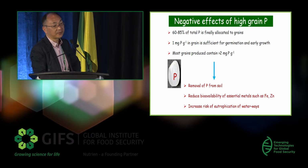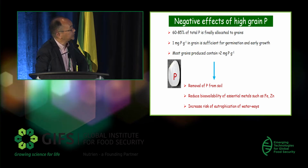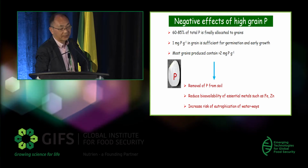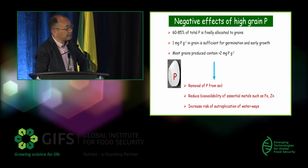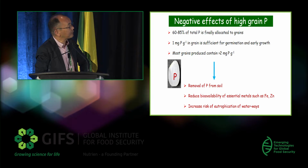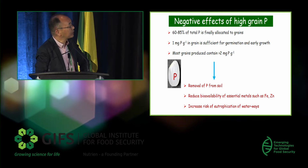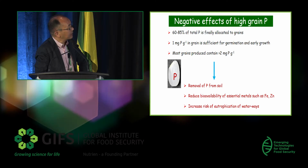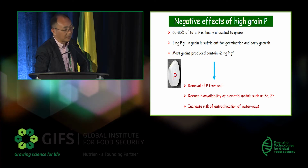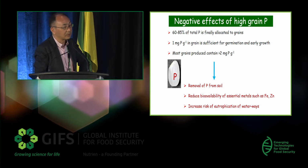High accumulation of phosphorus in the grain is not good, because about 60 to 85% of total phosphorus is finally allocated to the grain. Usually, phosphorus in the grain is important for germination and early growth, but only 1 milligram of phosphorus per gram is necessary. However, in modern agriculture the grain produced usually contains more than 2 milligrams per gram, and in our university field we usually got 4 to 5 milligrams per gram.